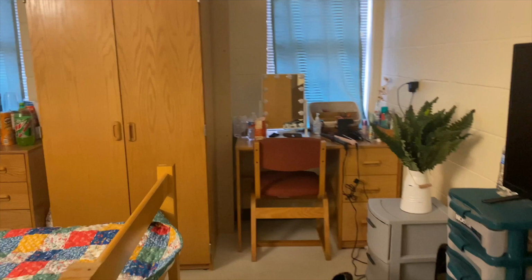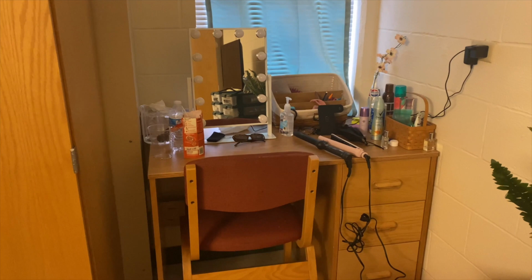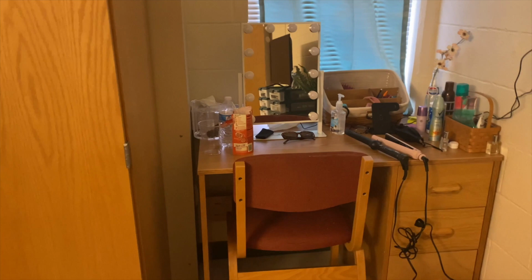This desk, the purpose of it is basically my makeup area and hair and skincare. I did just eat right there, but I can put everything away and study on that. That's just more storage, my fan. For this wardrobe, oh my gosh, they're so hard to open.